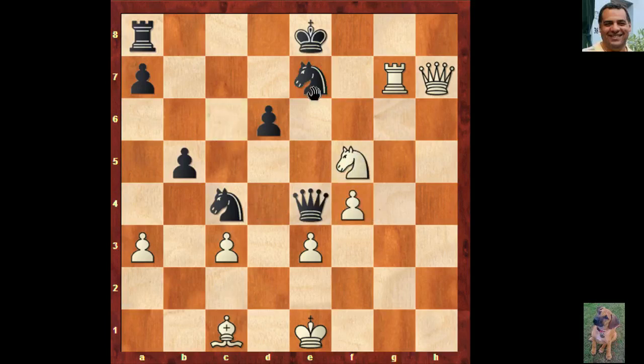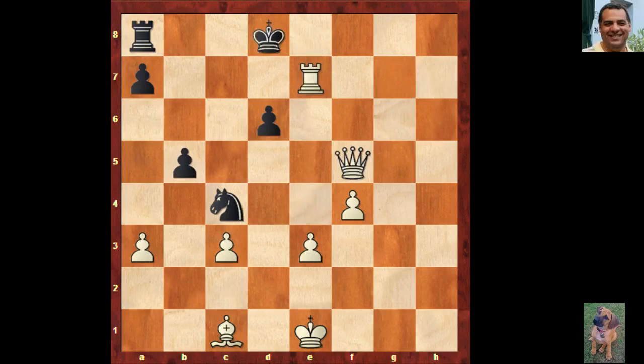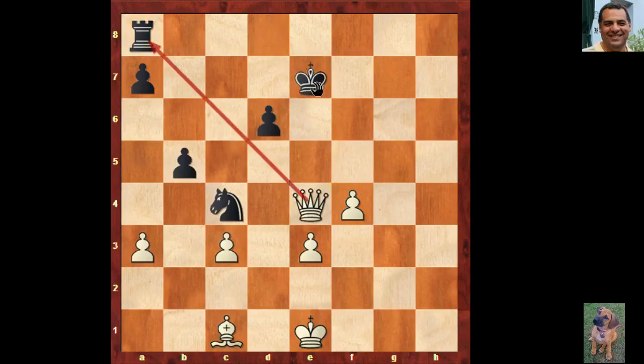So the queen is kind of overloaded. Queen takes, rook takes e7, so we're winning the queen. Queen takes f5, and black resigned here. He's also losing that rook now. If he took, then there's check, looking to win the rook.